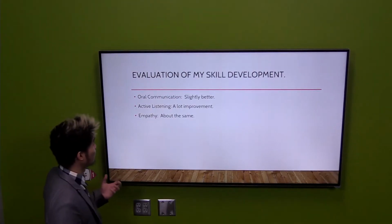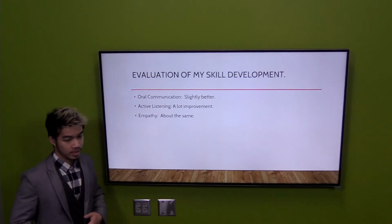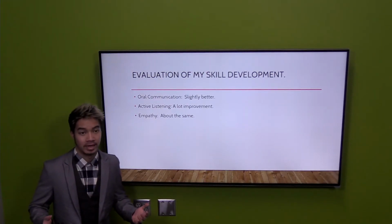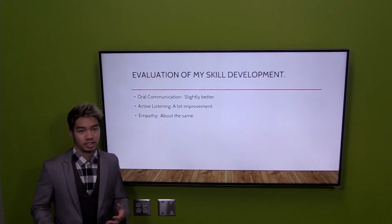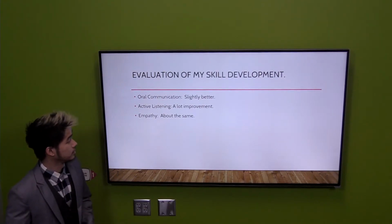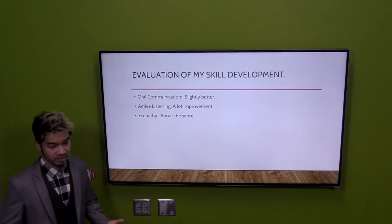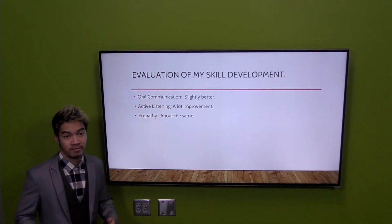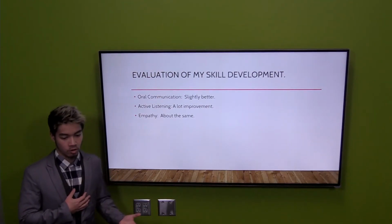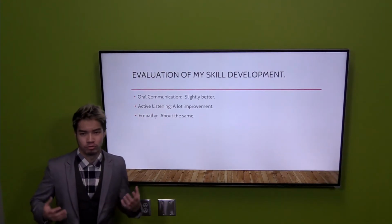My evaluation of my skill development. For oral communication, I think I got slightly better because in my opinion, as long as I go out and talk to people, my English will get better and therefore it helps my communication as well. Active listening, I feel I've improved a lot. I usually found myself lost when people talk too fast or they just keep on talking for a long time. But now I can follow them more consistently.